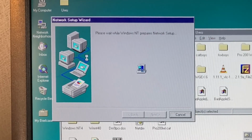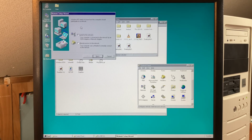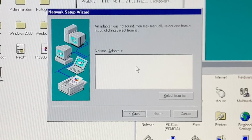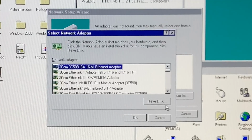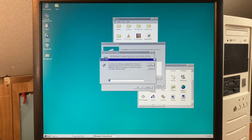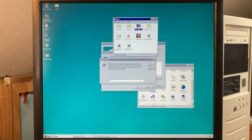Yes. Look at those graphics! Ah, man. Okay, that's cool. So, wired to the network. Going to start search. I don't think it's going to find it, but okay. So, select from list. All we need to do is have disk. Select the disk. No, let's see if this will work. So if I take this over to this folder and I drag it in here. No.